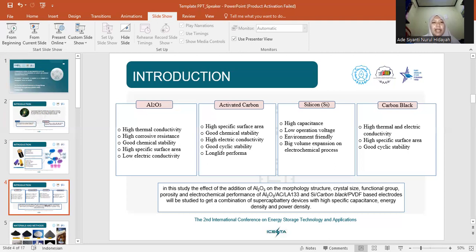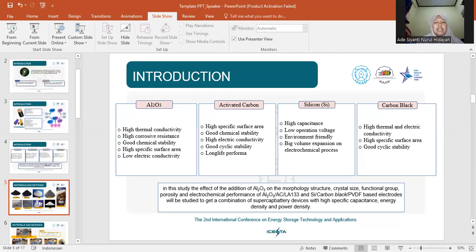And the carbon black has characteristics of high thermal and electric conductivity, high specific surface area, and good cyclic stability. So in this study, the effect of the addition of aluminum oxide on the morphology structure, crystal size, functional group, porosity, and electrochemical performance will be studied to get a combination of supercapacitor devices with high specific capacitance, energy density, and power density.